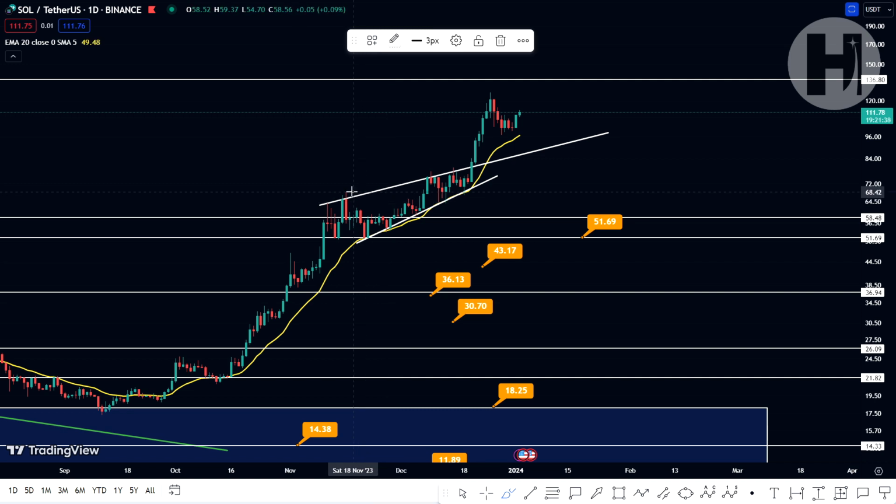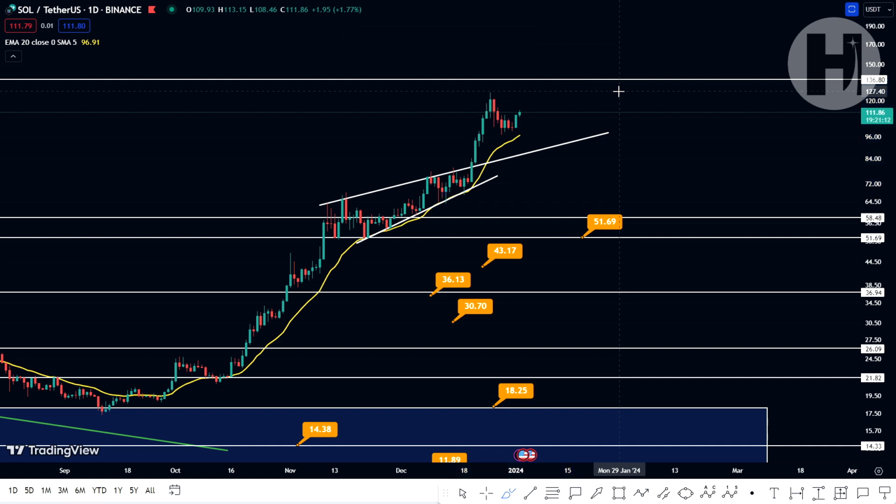We had two bounces off of this trend line, actually three if you want to be precise, and then we broke above. Now we do want to come back down and retest that level as support. That's going to be a nice area for us to come back down to, around $91.50 to $90, because typically what happens is you break above a resistance level and then you come back down and retest it as support in an ideal situation.